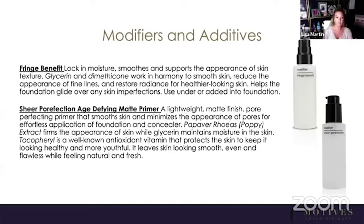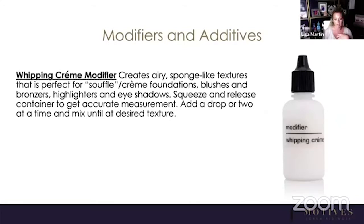So Fringe Benefit is a primer, but it's great for more normal to dry skin tone. Or you can add this age-defying matte primer, which is what I love because again, I have more oily skin, so I add that in my blend as well.